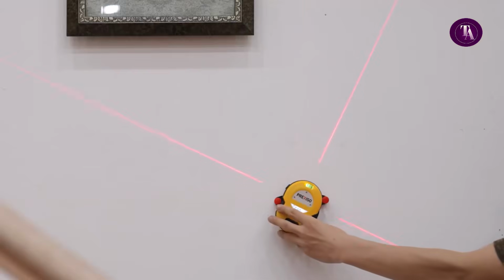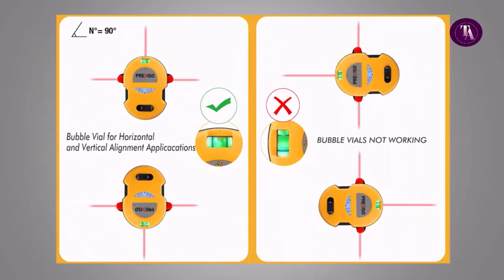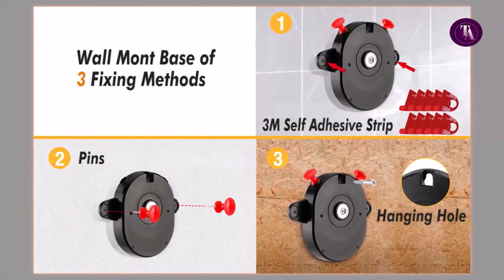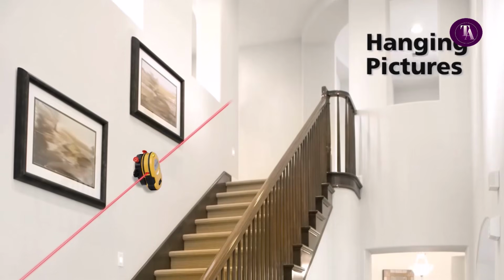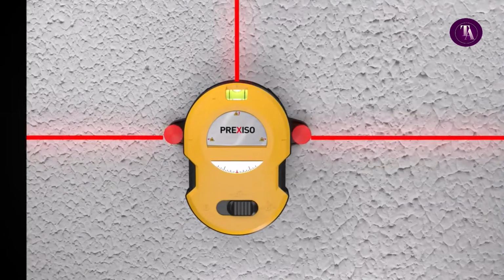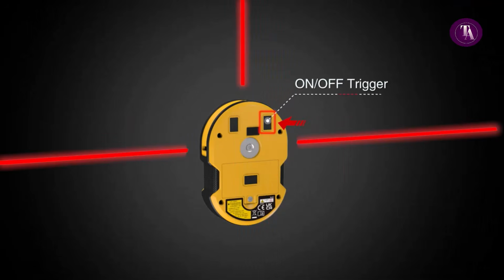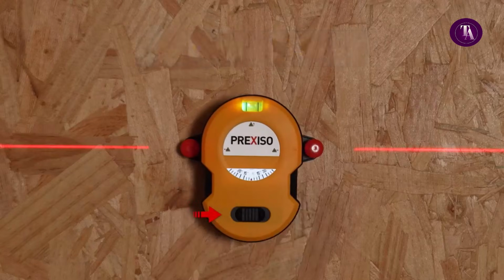With built-in bubble vials, an illuminated angle dial, and an indoor range of up to 30 feet, it ensures reliable precision. A magnetic wall-mounted base enables hands-free use on various surfaces. Lightweight, durable, and powered by AA batteries, it's ideal for hanging decor, installing shelves, and general DIY projects.